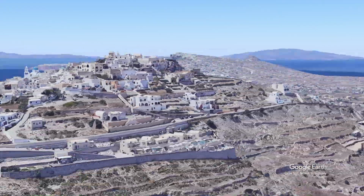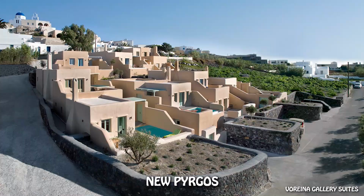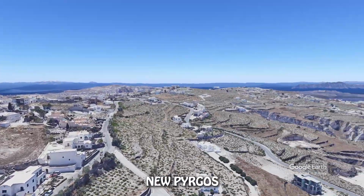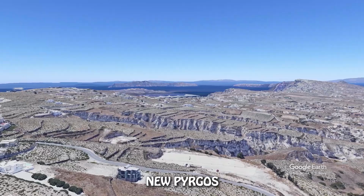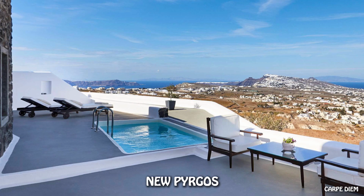New Pyrgos, on the other hand, is located here on the slope of the hill. Those are all brand new hotels, and it's definitely less traditional than the old town. But you've got the view because the slope is facing the rest of the island. So from your room, it could look like this. Super epic. You cannot have such views from the old town.